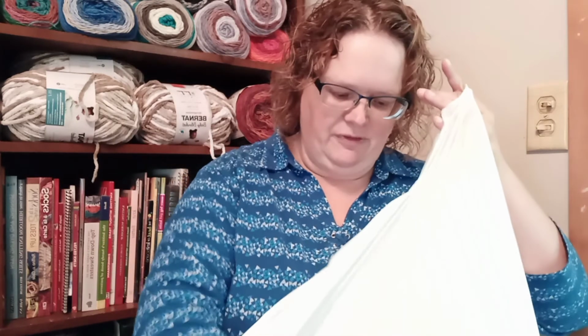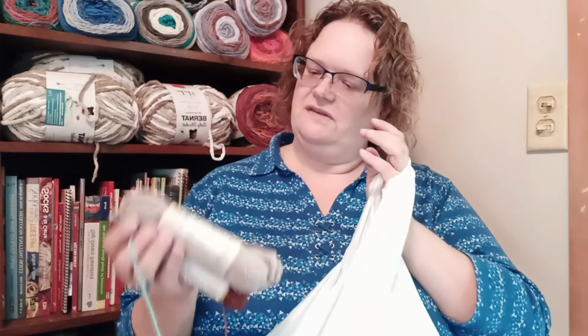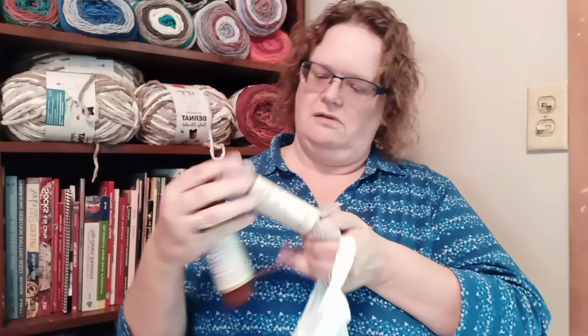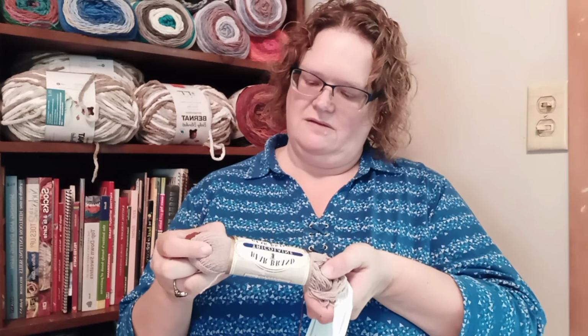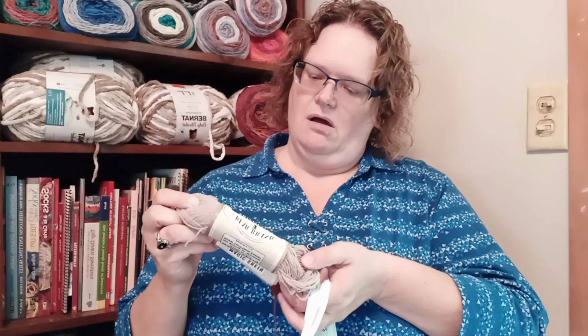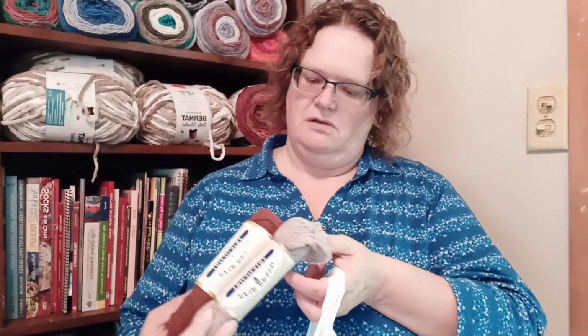I got a couple things of Magic Skein Ready to Knit. No winding. Bear Brand, all virgin wool Trico Lane.